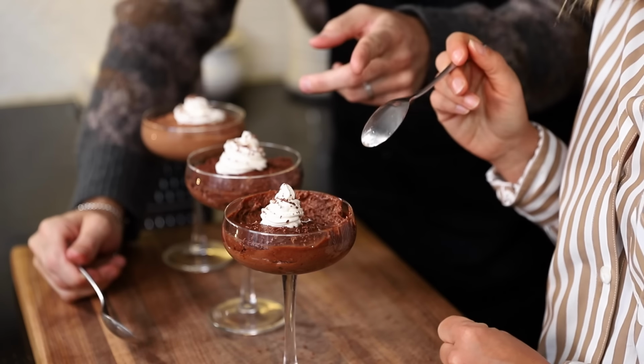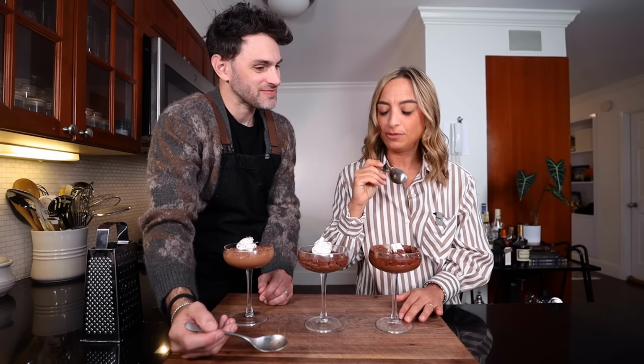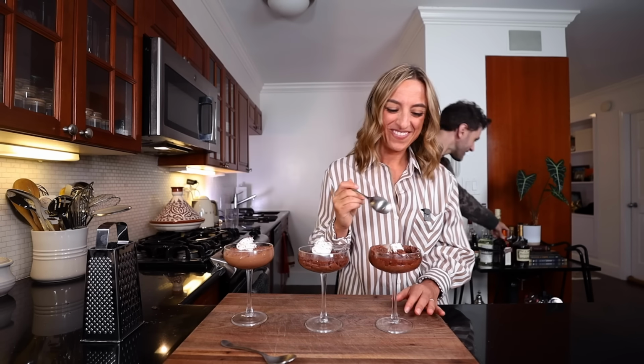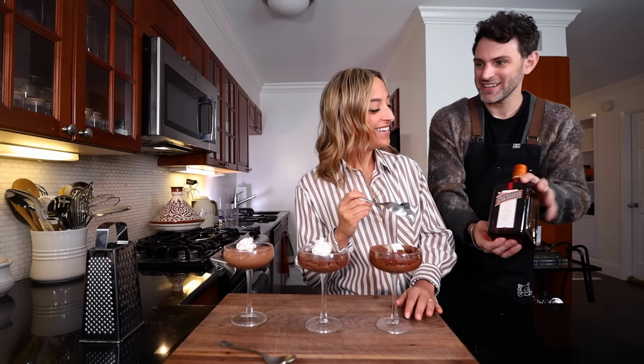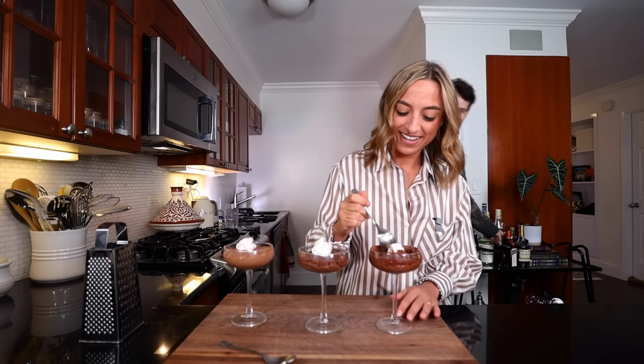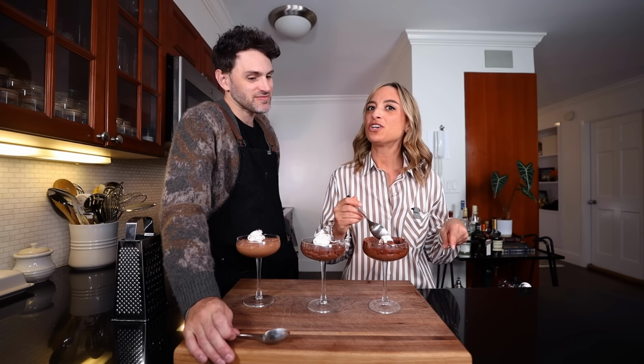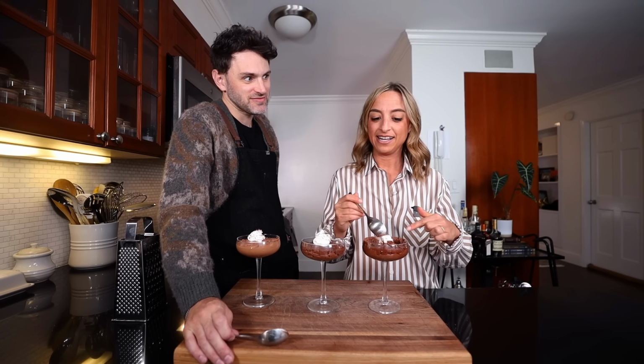Are you picking up the mysterious flavor in there? A little bit of orange. That's it. Are you serious? Yes. Oh, wow. Oh, yeah. Okay. It's not overpowering at all. And normally I don't even like orange and chocolate together. So the fact that I like this says a lot.